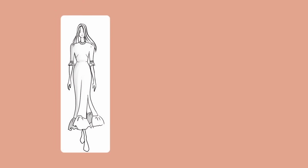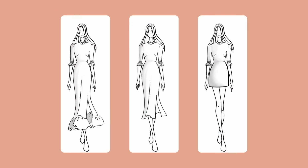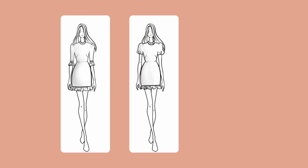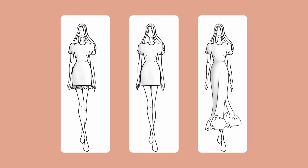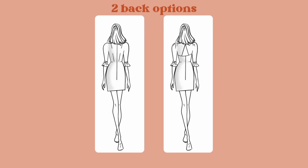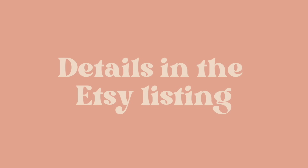You heard me right. This is a pattern pack, which means it comes with 2 front bodice versions, 2 back bodice versions, 2 sleeve length and type versions, 2 skirt length versions, and it comes with optional ruffles in 2 varying heights. So one for the mini skirt and one for the midi skirt, and you also have the optional ruffled micro collar. So depending on what you pick and what you choose, you could make 22 plus different types of dresses with this one pattern pack. Yes. No, I'm not trying to get myself out of business.